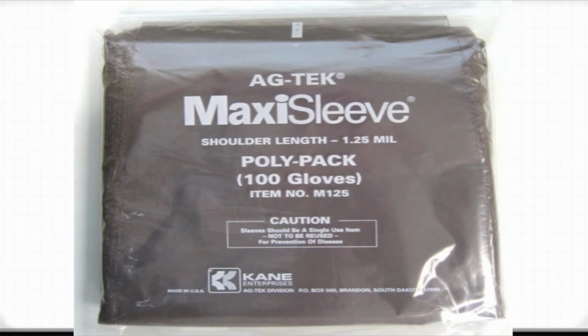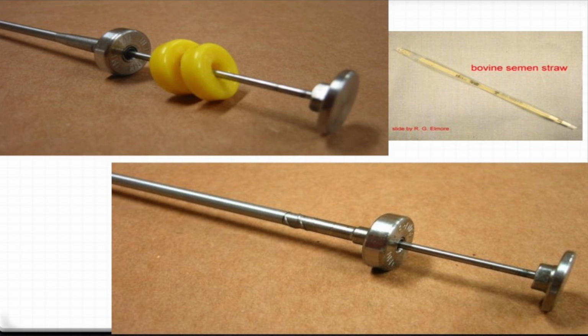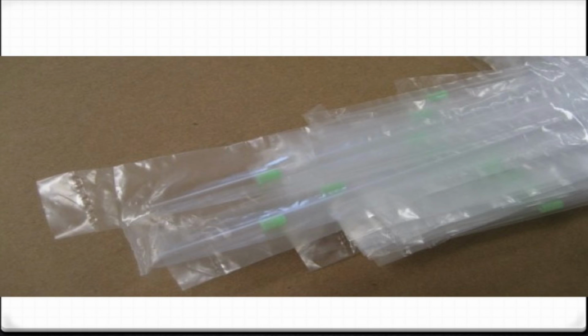And then here's your AI gun. The way the AI gun works is the straw is inserted into that gun, and then a sheath such as this is placed over that gun. There are two different types of artificial insemination guns. There's the old O-ring style, which you can see in the top there with the two yellow O-rings. That's the tool I learned on, and that's the one I use today. The problem with the O-rings is you have to pay attention that you don't lose them, or that when you pull the sheath off, the O-ring doesn't go with it.